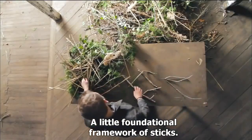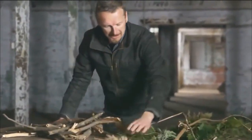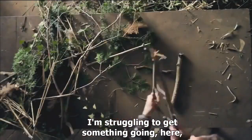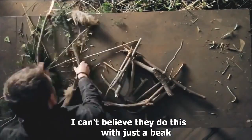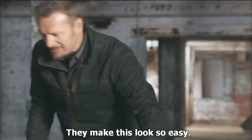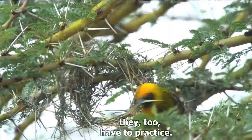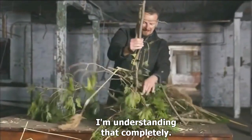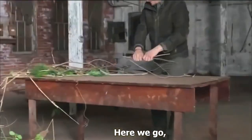A little foundational framework of sticks. No, that's not going to work. I'm struggling to get something going here, and I've got 2 hands and opposable thumbs. I can't believe they do this with just a beak in their feet. They make this look so easy. The truth is, they too have to practice. It can take a young bird several seasons to get it right. I'm understanding that completely. 3rd time's a charm?